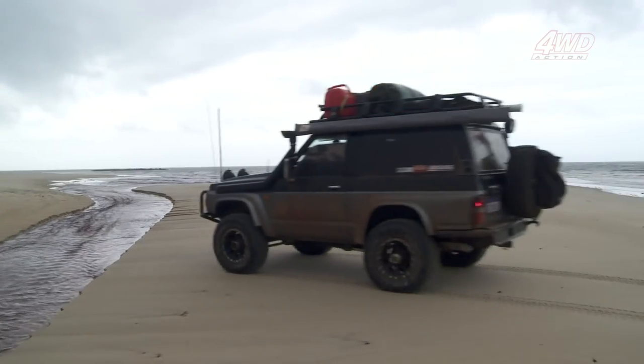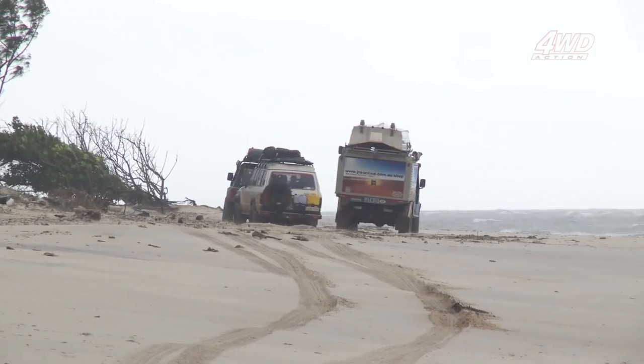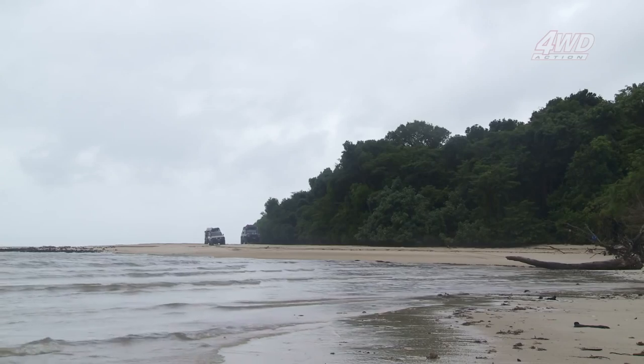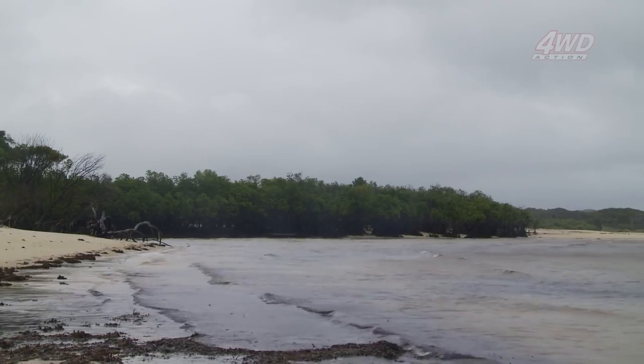Hey, boys, VMS is telling me we are smack bang on Hunter Creek. Kind of hoping, I guess it was a bit of a silly hope, but I was kind of hoping maybe we'd be able to get across this, but when you see what I can see, you'll see that it's not going to happen today. Nah, not a chance, mate.